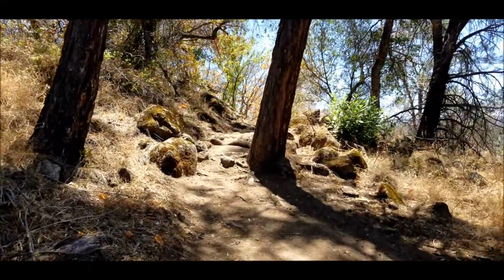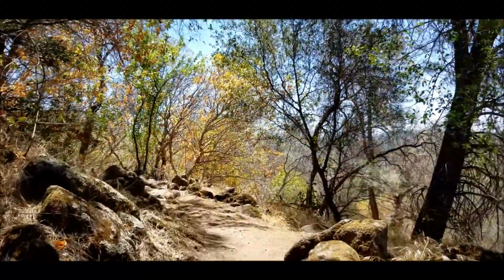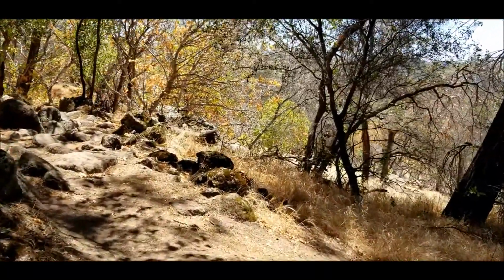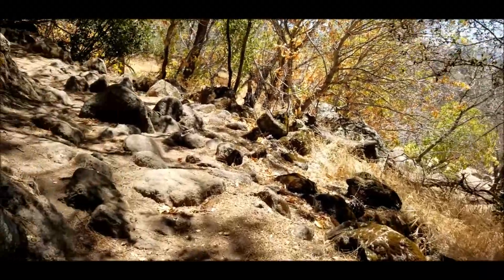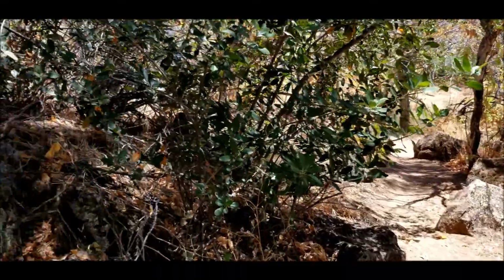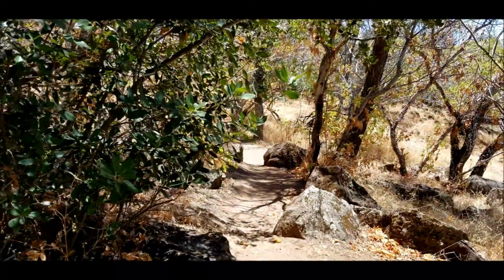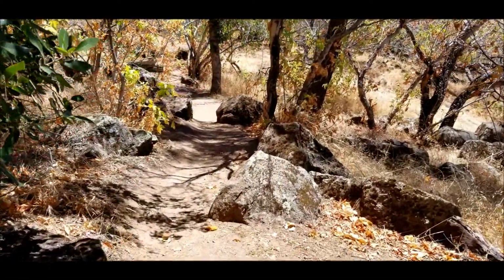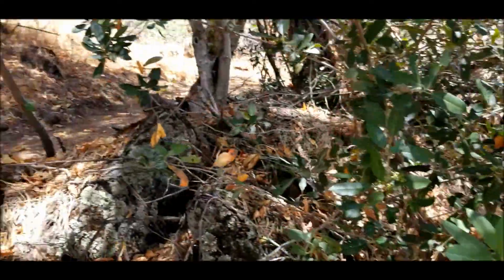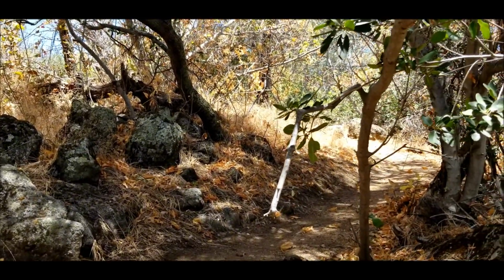This is cool. What is this? Oh, it looks like it's part of the trail. Oh, is this the overlook? Again, a fork in the road. It goes up that way or that way. I don't know. Well, what do you think, guys?